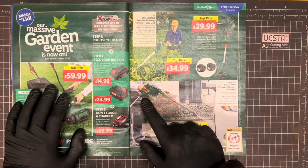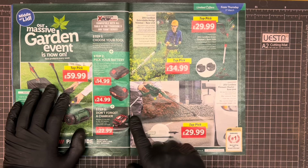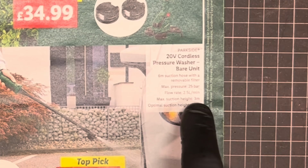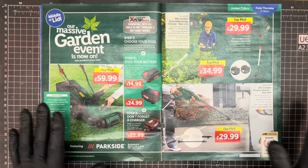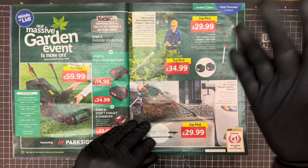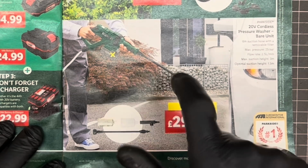Also, you can obviously connect a hose to it, but you've also got a 6 metre suction hose that you can put into a bucket, I think. I'm pretty sure you can. Removable filter. Maximum suction height, 3 metres. Yeah, it must be. Stick it in a bucket, which is great, because if you go camping or caravanning and want to clean your car while you're there, chuck it in the boot, bucket of water, away you go. We're going off-road or something like that. For the attachments as well. So I'm pretty sure I'm going to get one of them.